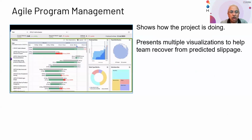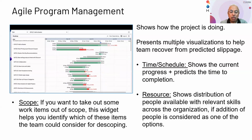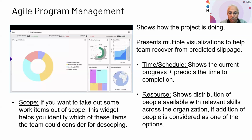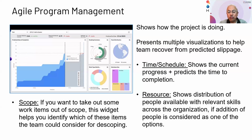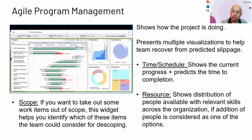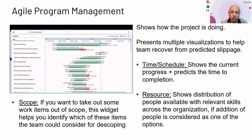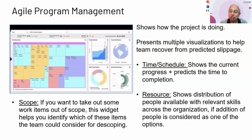And the next one is a really powerful capability. We'll probably show you a little bit of this as well. Because of the implementation of some of the underlying principles of Kanban, we're able to provide agile program management capabilities that not only tell you how things are progressing currently, but also give you a prediction of when it is going to get completed on an ongoing basis. So at any point in time, for a particular set of user stories or features or new service items that you're building, it will give you a forecast of when it's going to get completed if you continue at the same pace right now.